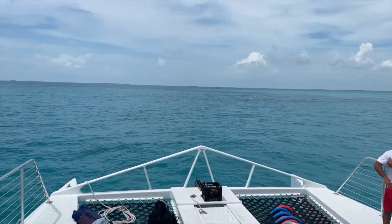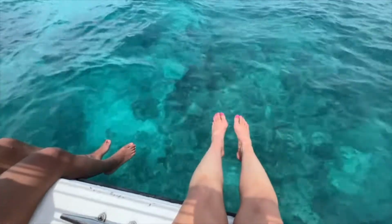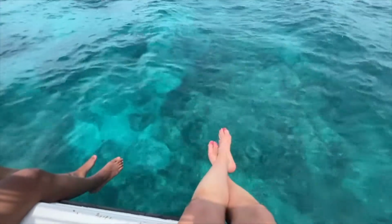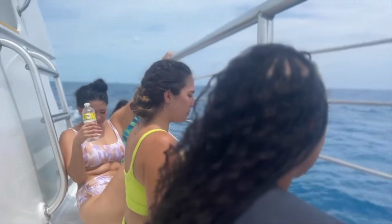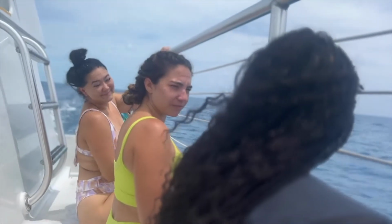After snorkeling, get back on the boat for a relaxing cruise on the way back, where you're offered a variety of different drinks or cocktails if you choose to have some, but then you can just sit around, watch the views, and even catch sight of some dolphins.